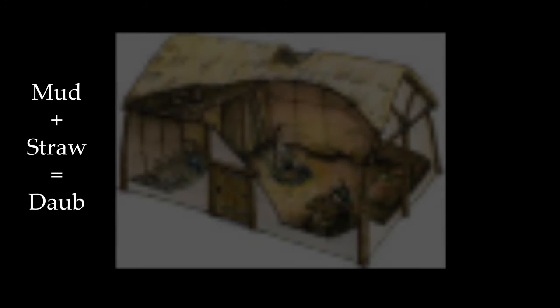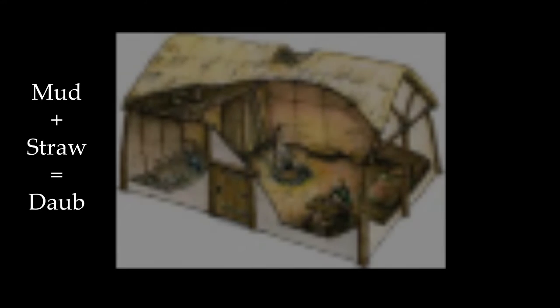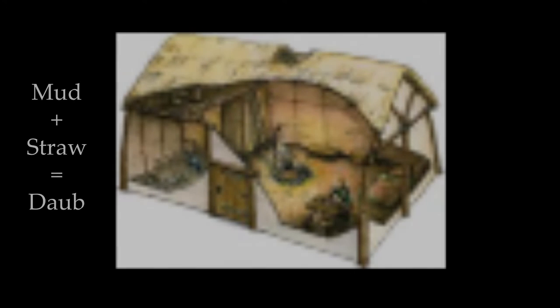A mixture of mud and straw called daub was plastered around the wooden frame and used as the roof. The straw was used to help with insulation, and the mud was used to hold materials together. The mud would then harden in the sun and create a sturdy roof. Straw was also used as flooring of these huts.